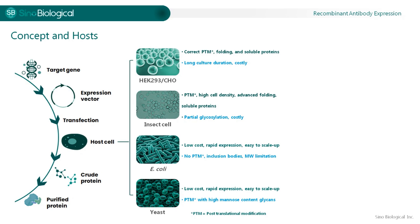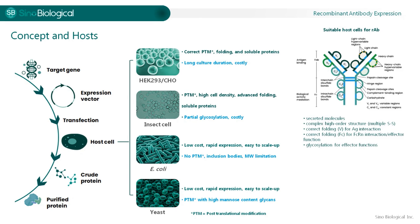But in order to make a recombinant antibody, the first thing that we need to do is to select a suitable host to do this job, because the host cells are very important. The selection of a suitable host will largely impact the success of your recombinant protein or antibody expression project. So, in order to select the most suitable host cell for recombinant antibodies, we need to take a closer look at the antibody molecules.